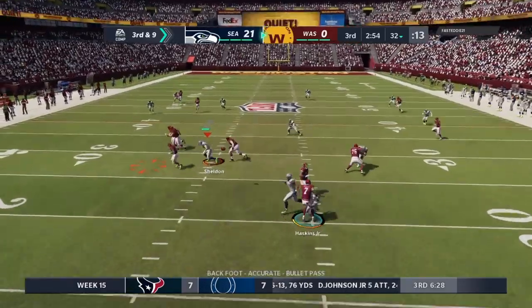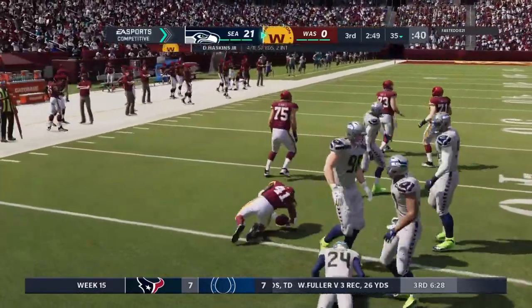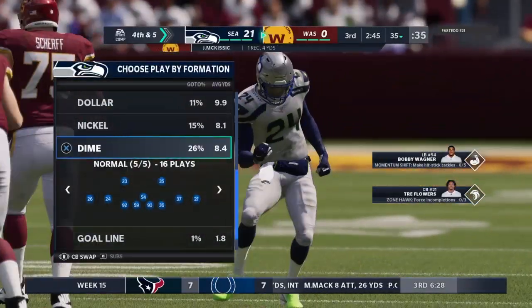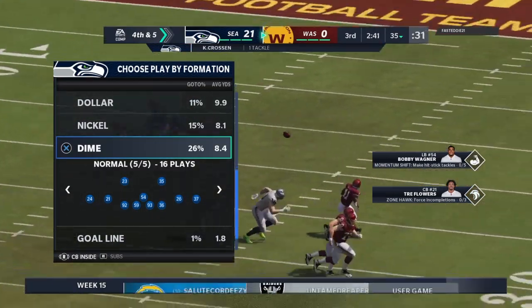Now Haskins. Oh, it's a screen pass. That's complete. And he'll only get this to about the 35, well short of the line to gain. He did his best to just get 4 out of that, but not enough. And now 4th down.